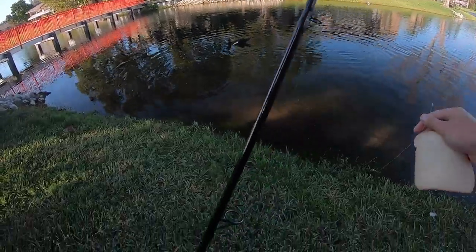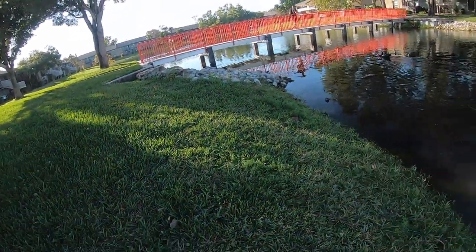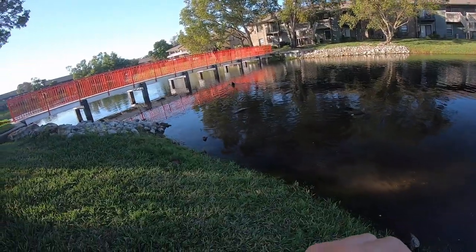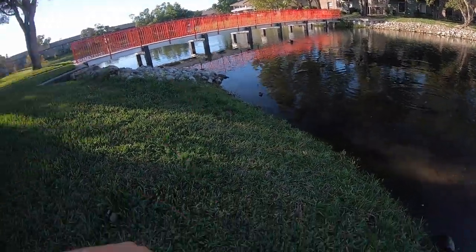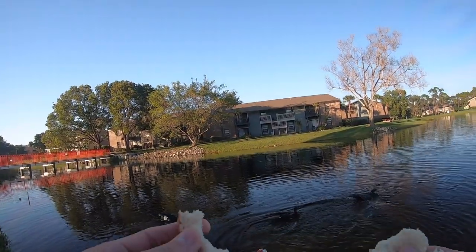All right, boys and girls, we have, son of a bitch. You got the pacu right here. Got it right here. My bait fell off the hook. So now I gotta re-bait. There's the fish. Okay. All right, let's try this again.